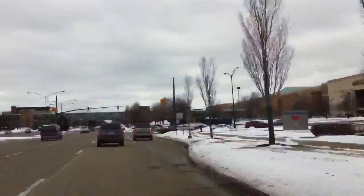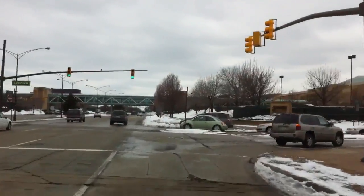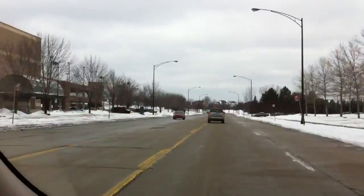All right, we're approaching Somerset Mall right now. See, it's a lovely snowy day in Michigan.